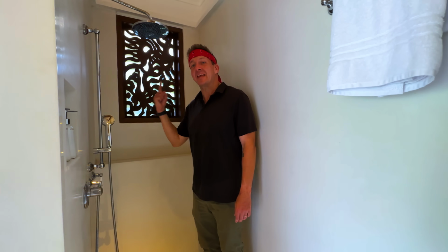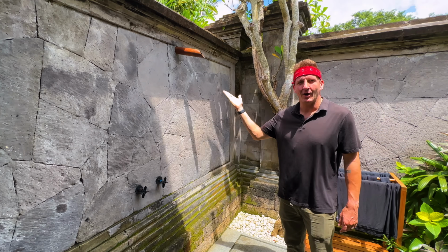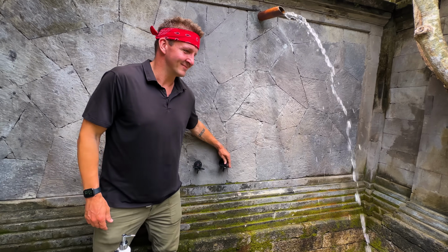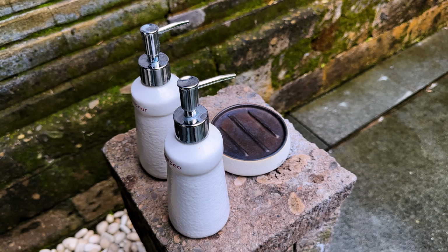Here's the best part. They have an indoor shower, but they also have an outdoor shower. Let me show you. Okay, I know it doesn't look like much because it's just like a bamboo pipe sticking out of a wall, but check this out. It's cool, right? Also, you can be naked here too, and nobody cares, and there's very few people droning.